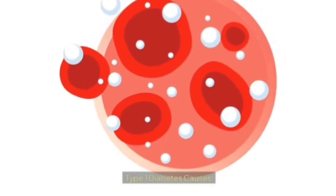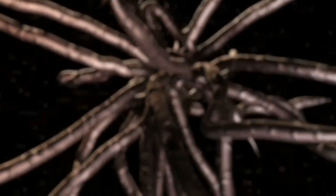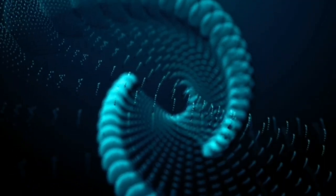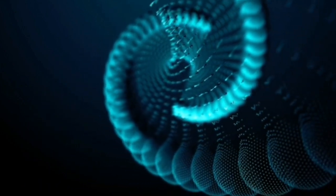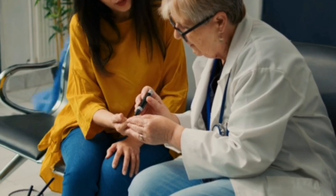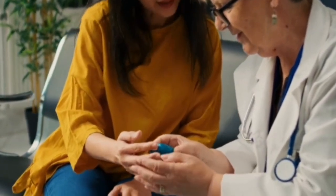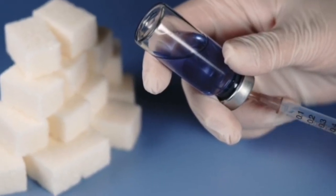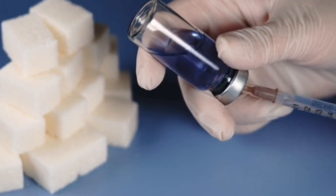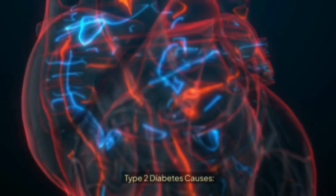Type 1 diabetes causes. Type 1 diabetes occurs when the immune system mistakenly attacks the insulin-producing beta cells in the pancreas. This autoimmune response is thought to be triggered by genetic factors and environmental influences, such as viral infections. A family history of Type 1 diabetes increases the risk, and certain geographical regions, especially colder climates, have higher prevalence rates. While the exact cause remains unclear, these factors contribute to the development of Type 1 diabetes, making it a complex and multifaceted condition.